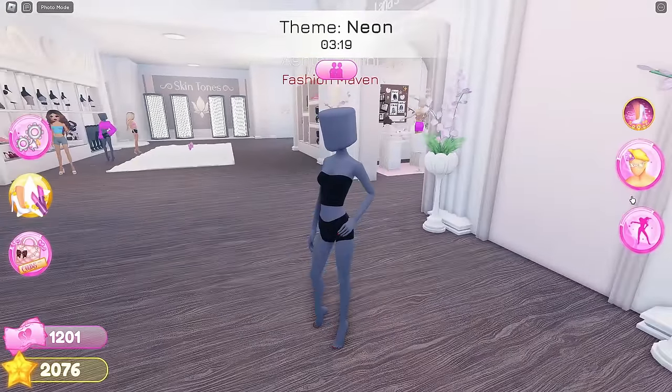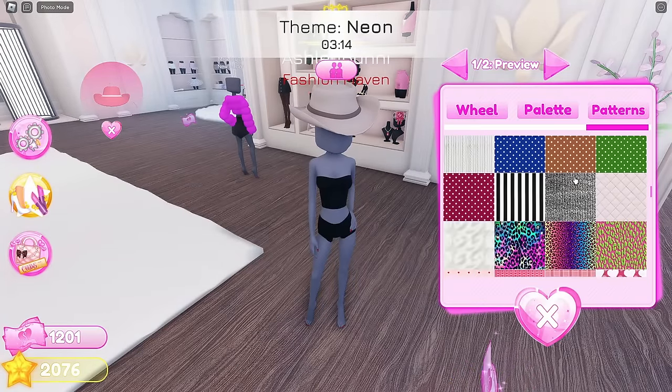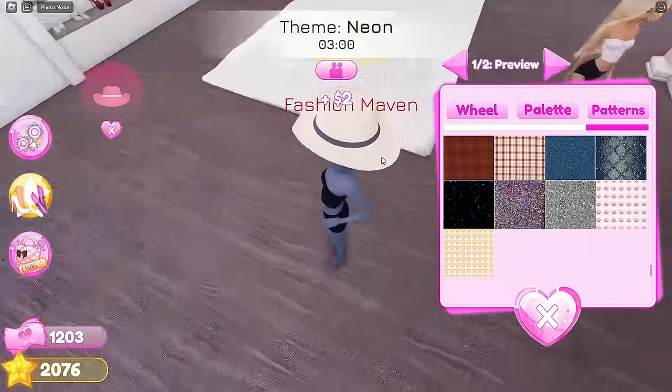Wait, do we have new patterns? Wait, let me check. I'm gonna put on this cowgirl hat. Do we have new patterns? Okay, okay, okay. So we have 2 new patterns. We have this paw print pattern, and then we have the star print pattern.